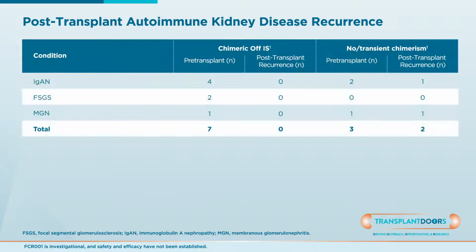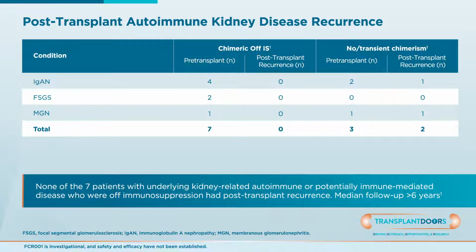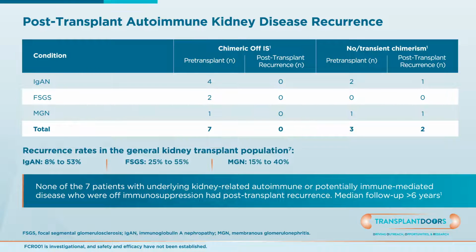Another area of interest in kidney transplant is recurrence of autoimmune kidney disease, which can contribute to graft loss. Of the 7 patients who were durably chimeric and who were indicated for transplant due to autoimmune kidney disease, none have experienced recurrence at median follow-up of more than 6 years. However, among non-chimeric or transient chimeric patients, IgA nephropathy or membranous glomerulonephritis recurred in 1 patient each. Notably, recurrence rates of these autoimmune kidney diseases in the general kidney transplant population ranges from 8% to 55%. These findings in the Phase 2 study are interesting, but will need to be evaluated in a larger cohort.